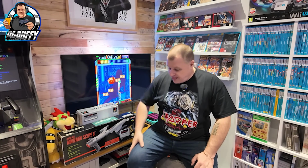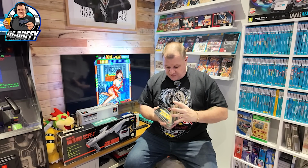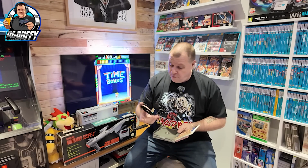Okay, let's start off with a couple of PS1 games. Number 1, Roll Cage and Space Invaders. I can feel that these are complete because of the weight. And to be honest, the condition of the game guides he gave me were pretty good last time. So I just know that these are going to be really good condition. You should never assume, I know, but I am.